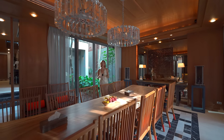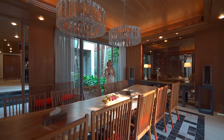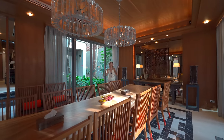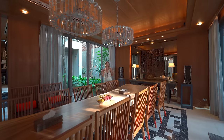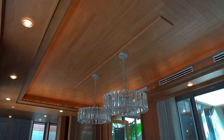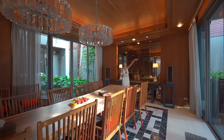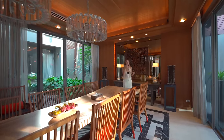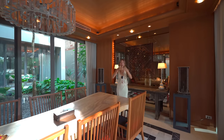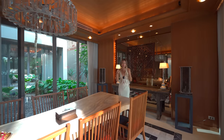Right above the dining table you have these two chandeliers. They are not lit up because you actually have to put candles in them to light them up, but I can only imagine that reflecting with the glass will give such a beautiful lighting into this room. Talking about lighting, you've got cove lighting up on top, as well as if you look at these light fixtures, they are covered with this glass that doesn't give you a straight spotlight, it actually kind of glows and illuminates the room in this beautiful golden color.